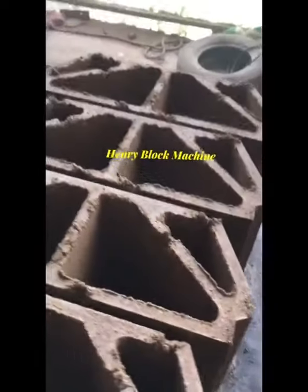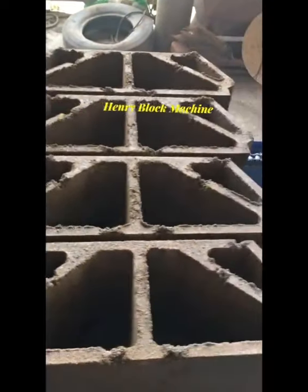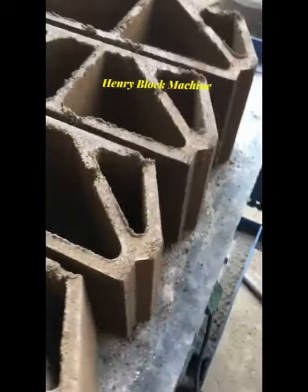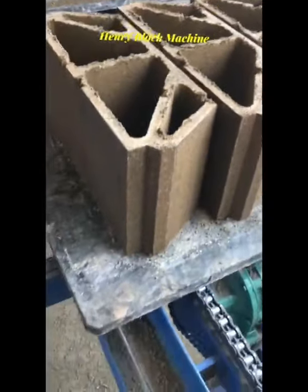Now you see this Hourdis block. It's very, very difficult to produce. But you see, with our Henry block machine QT4-20, it produces the blocks very well.